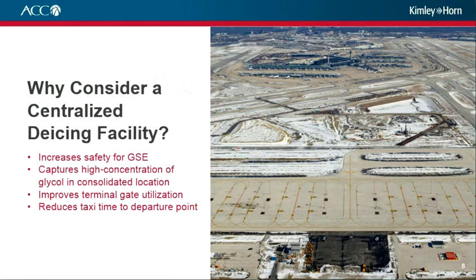So by moving it to the centralized deicing facility, you take a lot of those conflict points out of the deicing operation. Secondly, it captures high concentrations of glycol in a consolidated location. Because of the amount of glycol that gets sprayed and drips onto the pavement, there are areas that are specifically designed at centralized deicing facilities to collect that glycol. And there is potential, once it's collected, to even recycle the glycol for other uses, which we'll talk about later in the program. And then also, it improves terminal gate utilization.